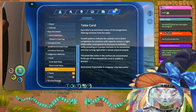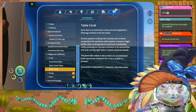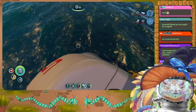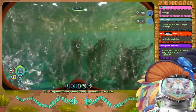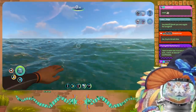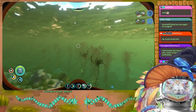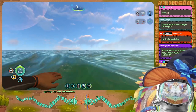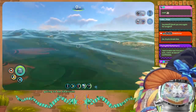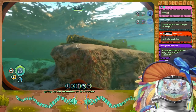Wait. I've scanned a table coral, but I didn't pick it off. Slag me. Where did I see it? Probably at that cave. Wait, I see something on the surface over there. Is that gonna be titanium? Or is it rocks? Rocks.